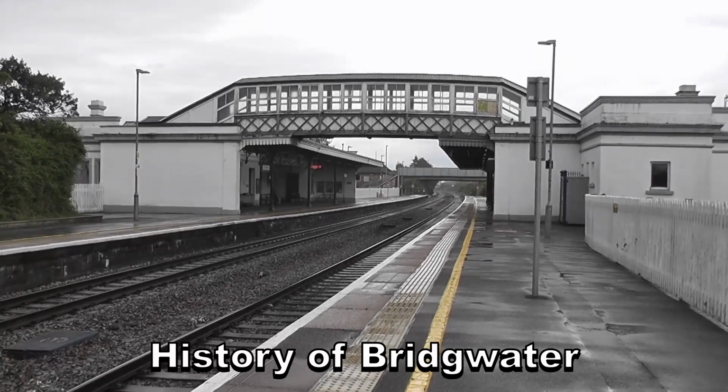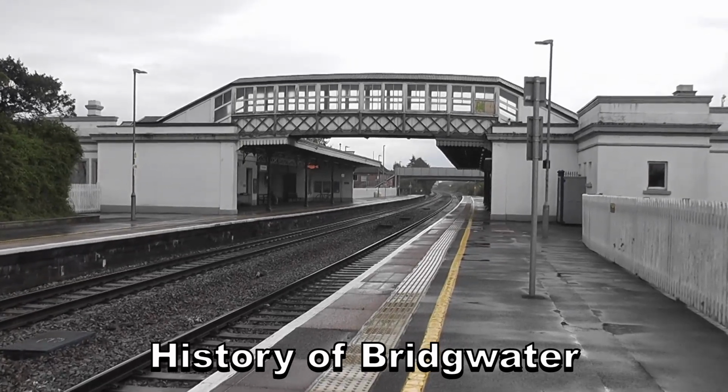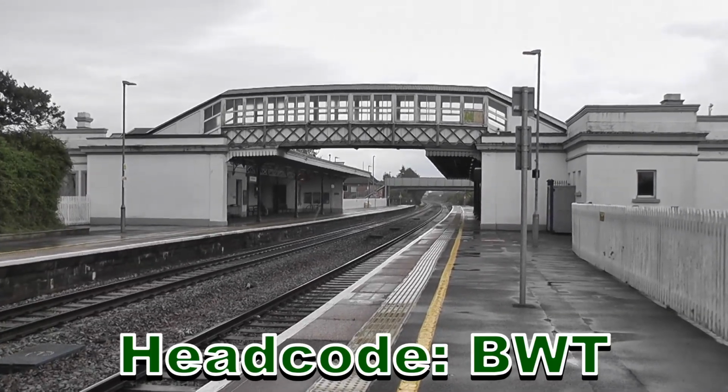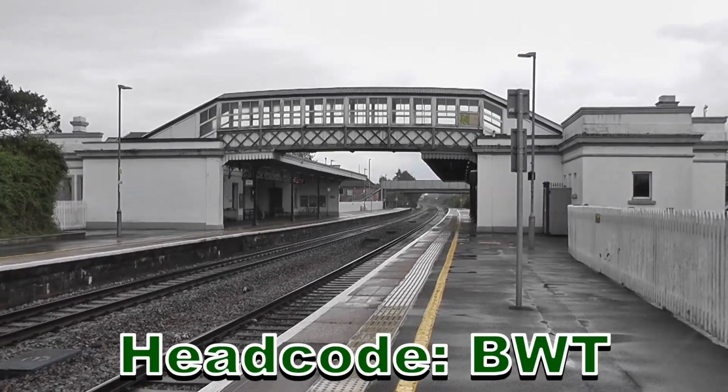Today the station sees the odd freight action from Hinkley Power Station with nuclear flask trains, and the station head code is BWT.